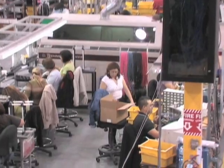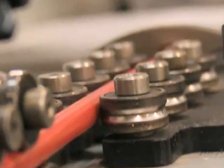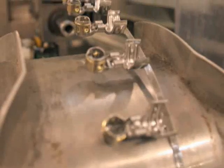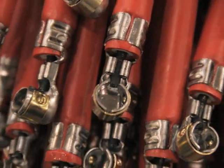From there, one of our favorite parts of the MSD tour was the spark plug wire area. All of MSD's wires are assembled in-house with an automated assembly machine. This machine makes sure your ignition wires are the correct length and match your order.